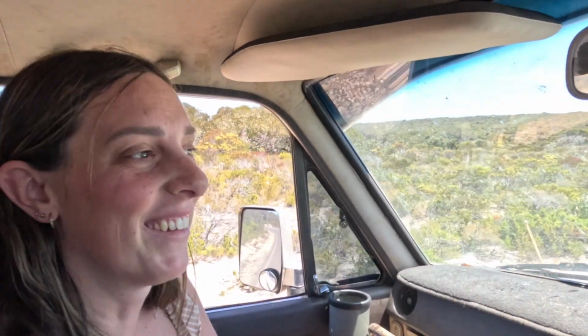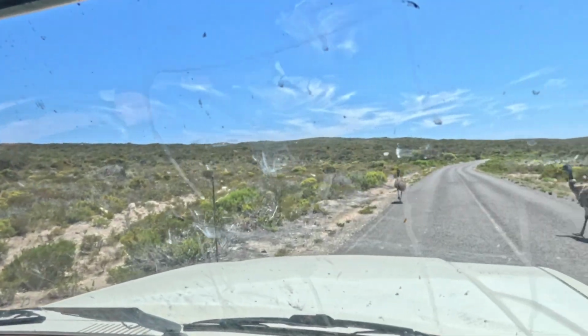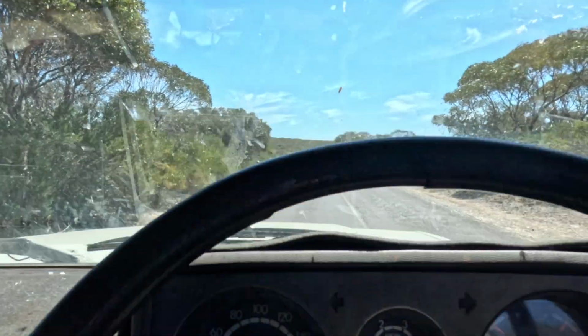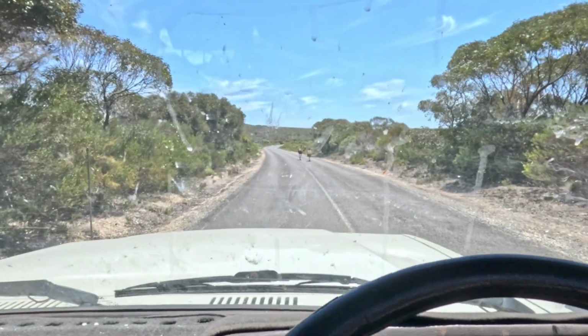Local traffic. Bit slow. But the way they strut, they're literally strutting. Jess just jumped out of the car while I was slowly driving along. Sorry, this is obnoxious, this belly.